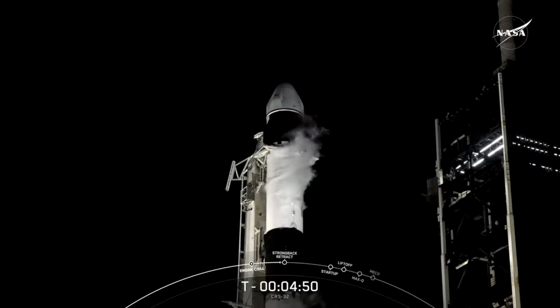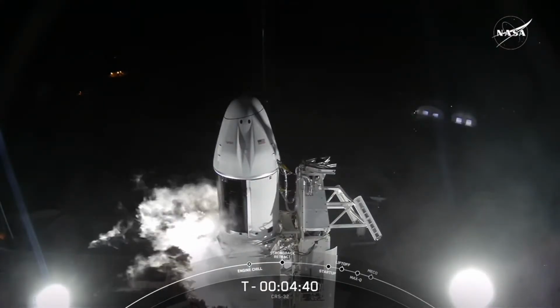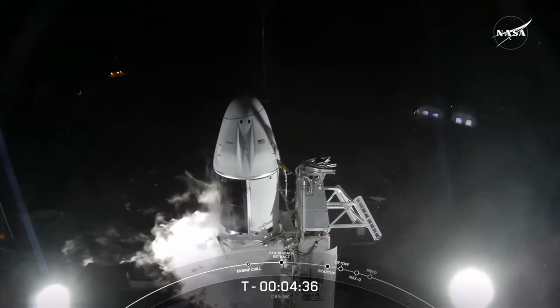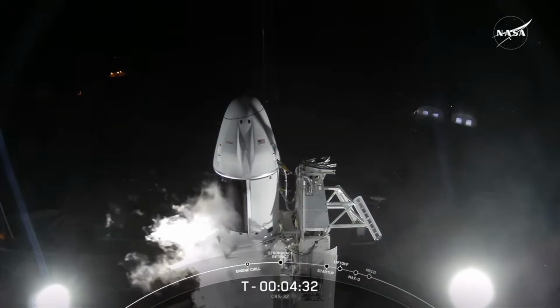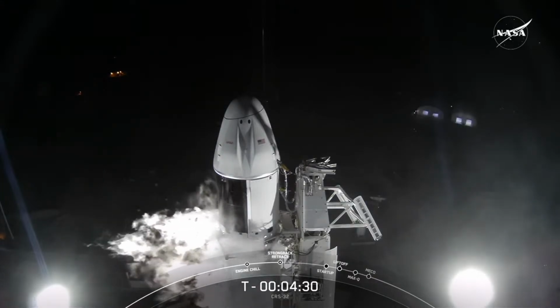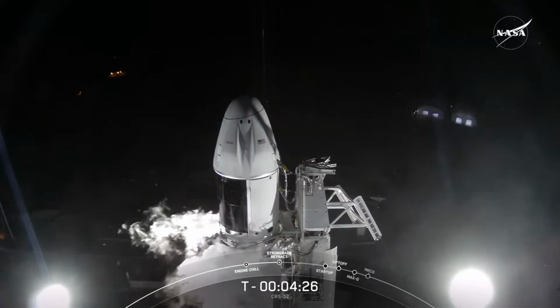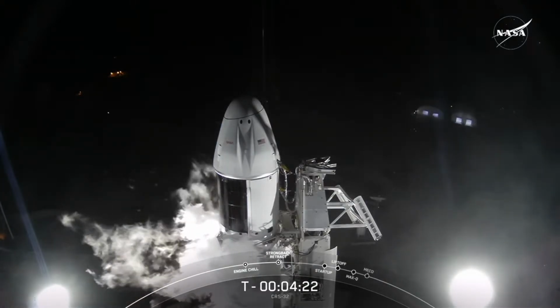Dragon is in terminal count and is on internal power. There's that call out. Dragon is on internal power, and we are getting ready for strongback retraction. You should be able to see those clamp arms open slowly here. They're kind of covered in cold gas from the cryo loading, but they should open shortly. There's the call out for the strongback retraction sequence has started.